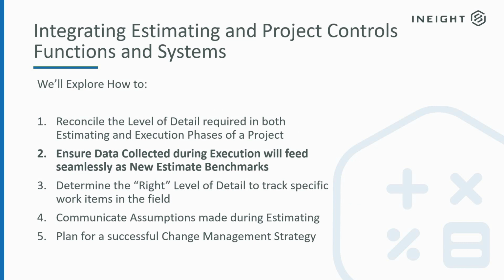So our second point here was to make sure that when data is collected during execution, we can do something with that data. Certainly, we want to make sure the employees in the field get paid. Certainly, we want to make sure we're billing the customer for the quantities of work that we're doing. But you could argue almost as importantly, if not more importantly, what are we going to do with that data when this project is over? Because we're going to have a lot more projects that are going to contain this type of work.